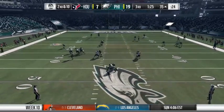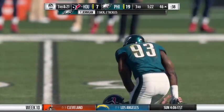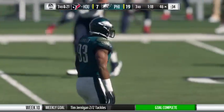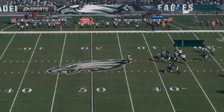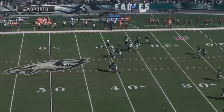Now Breeze throwing on 2nd down. Eagle pressure, too much this time. Down he goes. Timmy Jernigan continuing to fight downfield. The big tackle gets him for a loss of 11. He didn't get rid of the football there, took the sack, although that's easier said than done. He can't just chuck the thing sideways into the seats.